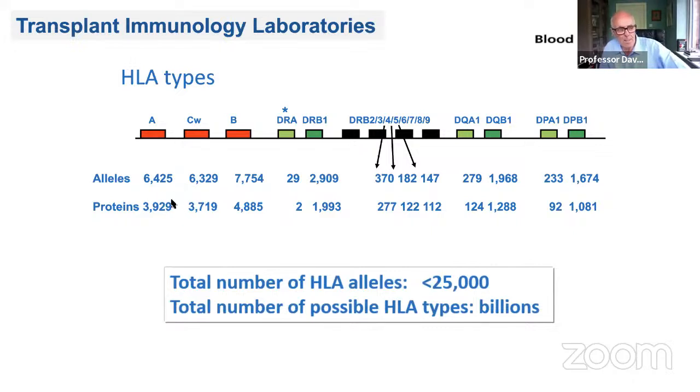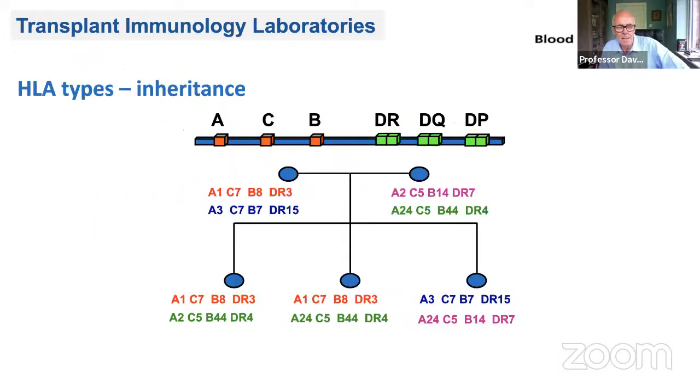It's a little bit more complex than the previous slide, because the class 2 series tend to have 2 genes, an A and a B, which form an alpha and a beta chain for the protein. So there's an enormous number of combinations, and potentially there's billions of different HLA type combinations, although we tend not to see all possible forms. But if you look in a family, the variation is luckily much more limited.